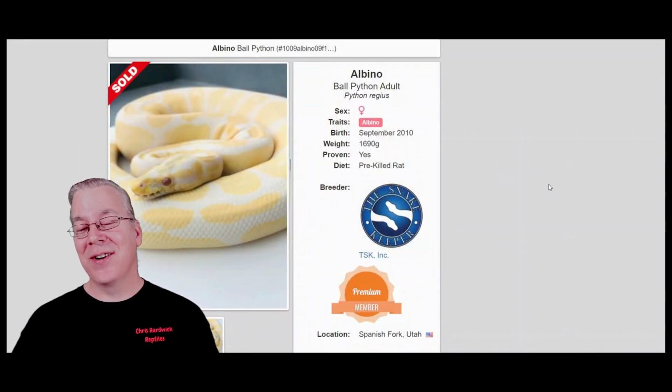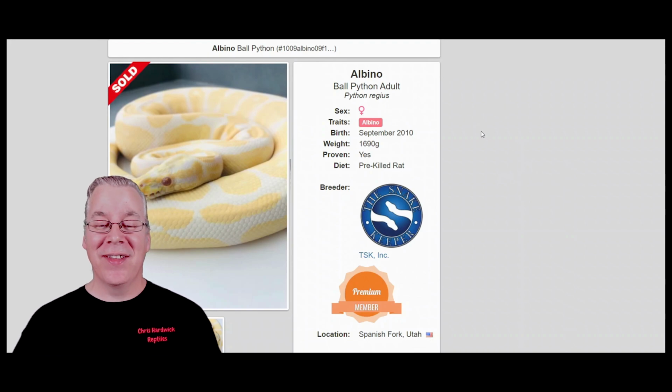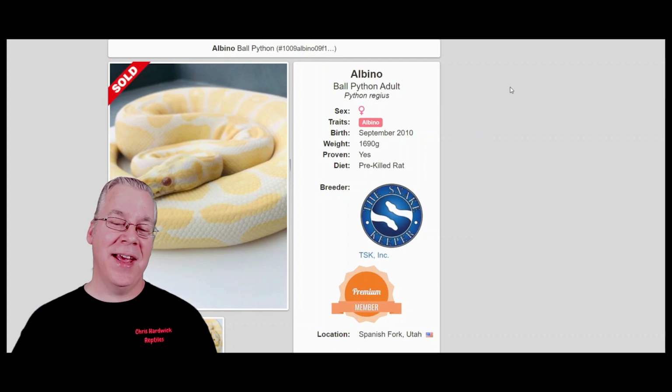There's really no other common name. It's kind of interesting. You have to call it the regular albino because there's the lavender albino and the caramel albino to distinguish it. So this is just the plain albino.